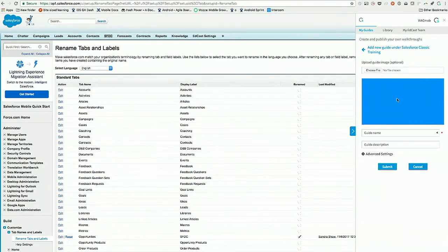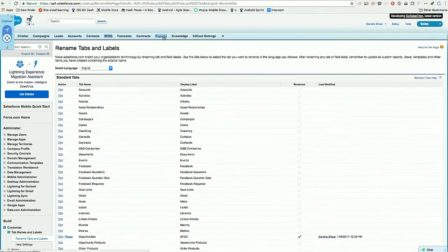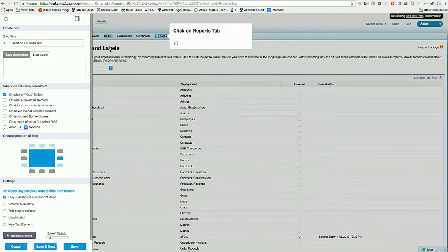let's simply say how to create reports. So I'll come here and I'll create a quick guide over here, how to create a report. I'll save it, and I'll take my first step. The first step involves clicking on the report icon. I'll go ahead and save that step.